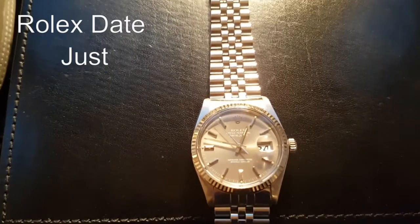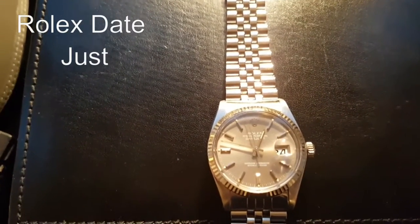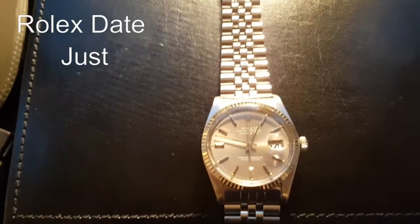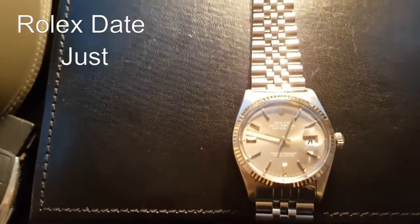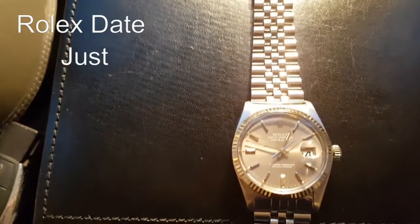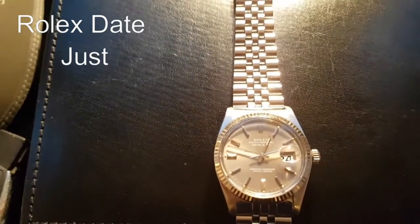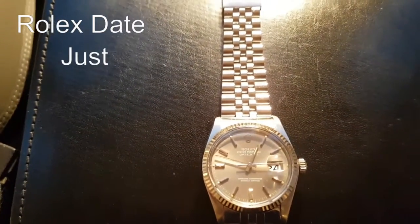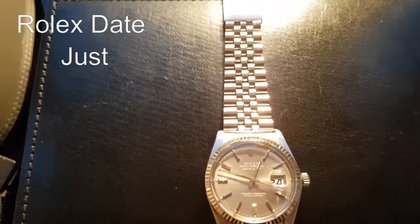If you're looking to get into the world of Rolex, there are opportunities out there, but be careful. If you see a Rolex for £1,200 or £1,500, it will be too good to be true. There must be something wrong with that watch, something not quite right. Make sure you take off the bracelet to check the serial number matches up, and then take it from there, guys.